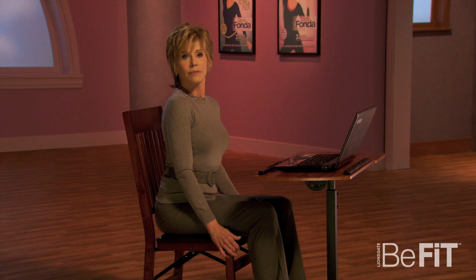Now bring your head back up and look to one side. Don't let your shoulders come forward, pull up tall. And as far as you can on the other side. And you want to do it again a few times. This is a great way to relieve stress and tension in your upper back and shoulders.